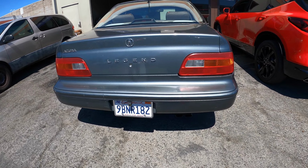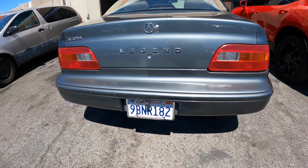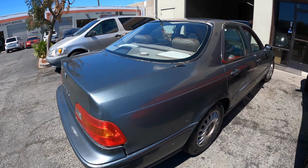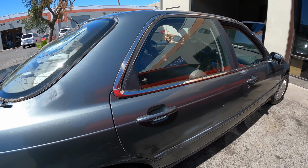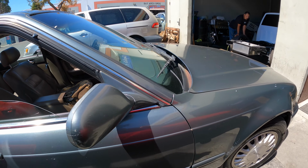And oh man, look at that license plate. The chrome on the frame is hitting harder than the chrome on the car. Oof, man. But yeah, we finna get this done right now. We finna get ready to go in there, and I'm gonna show you guys the process and all that. So y'all stay tuned.